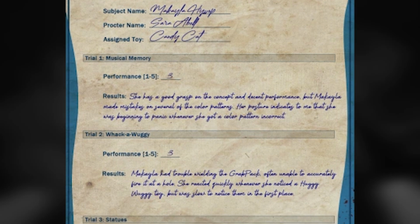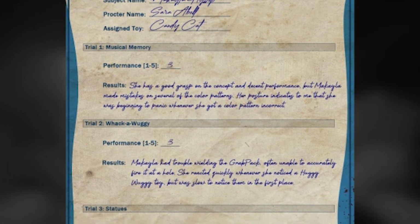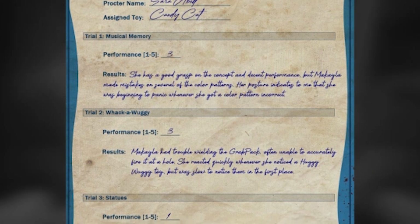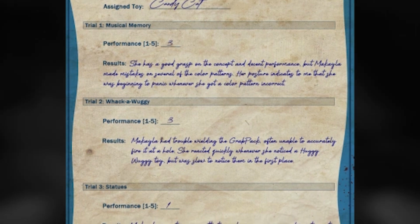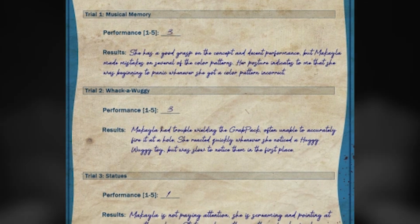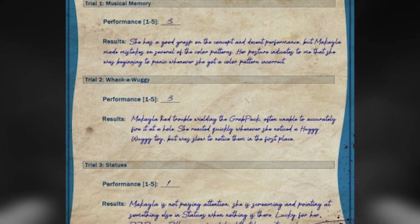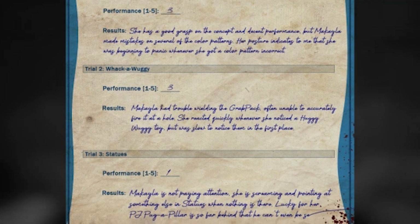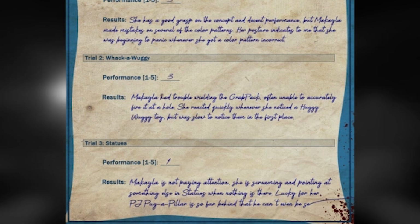Firstly, Michaela got a rating of 3 in the musical memory, the rating being between 1 and 5, mentioning that she would get panicked whenever she got the pattern incorrect. In the Whack-A-Wuggy game, she also got a rating of 3, struggling with the grab pack and was slow to notice them in the first place, but did actually react quite quickly when she did notice them. And finally, she got a rating of 1 in the statues game, the worst score possible, since Michaela wasn't paying attention and apparently was screaming and pointing at nothing. The note ends abruptly with blood in the corner, suggesting that Sarah was possibly attacked while writing it.